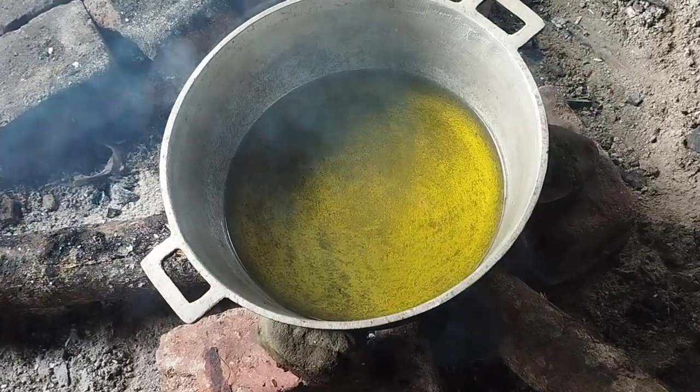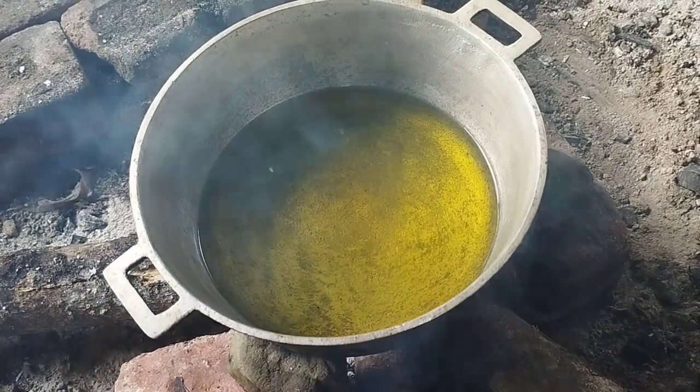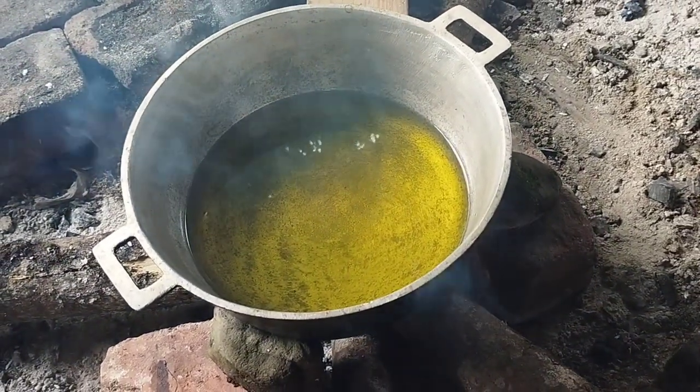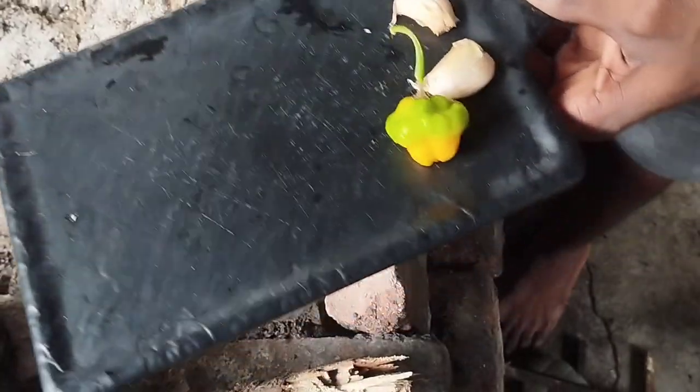Guys, the oil is heating up. Get it nice and hot before you're throwing the chicken. Make sure your oil is super hot before you start frying them, or else you're gonna end up with a catastrophe. Alright guys, so we're gonna season the oil a little. Some garlic and pepper.